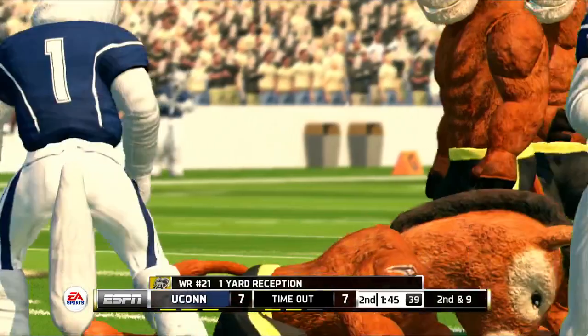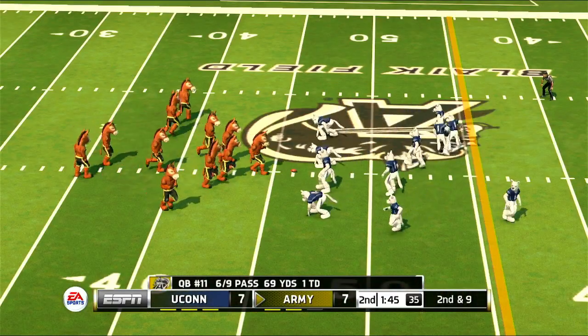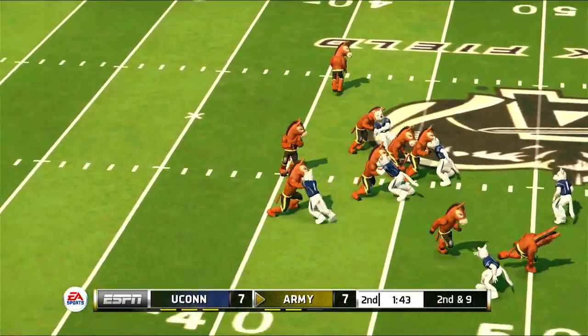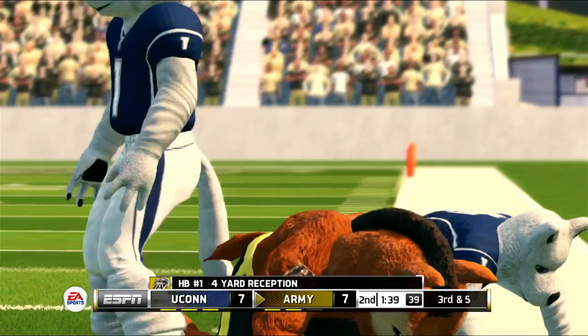Throw. I don't think he got anything on that. He didn't have much of a chance on that play. Boy, this defense has a lot of speed. They're all over him by the time he caught the ball. Finds his man, and they take him down immediately.